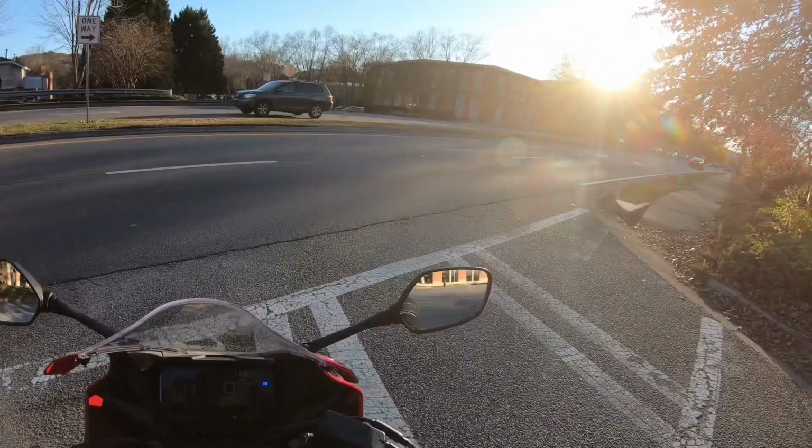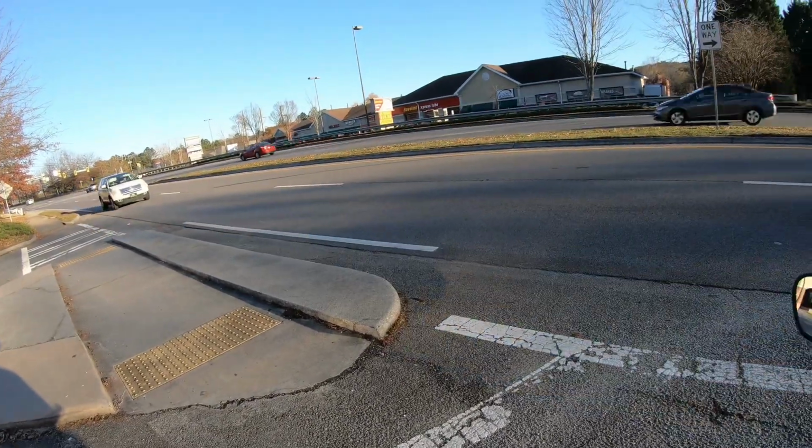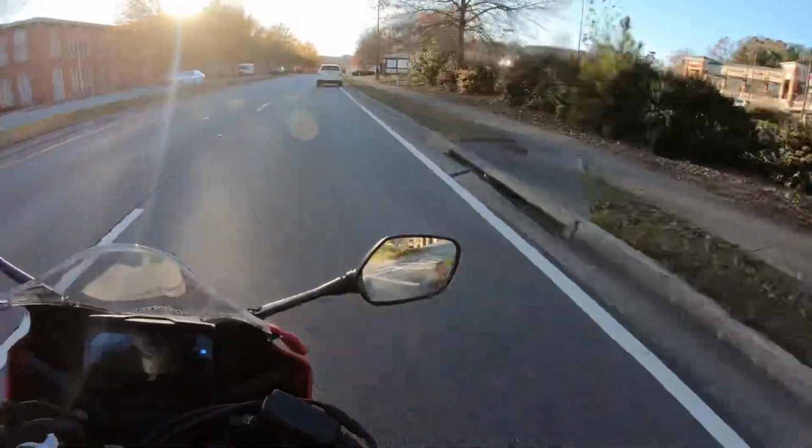But yes, this bike was warmed up. I let this thing warm up well before I even get on it, or get on any of the bikes.